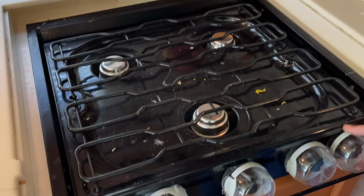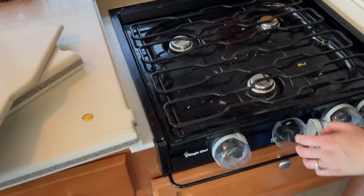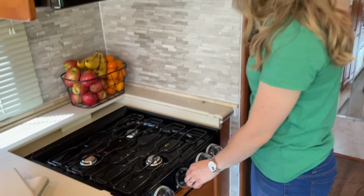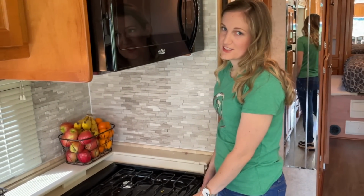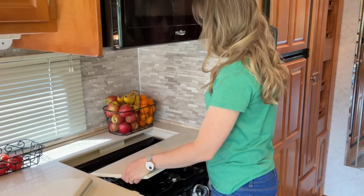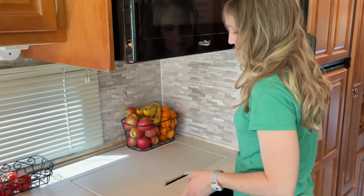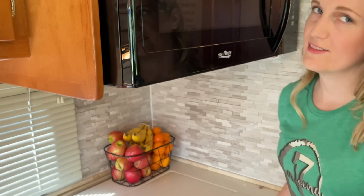On here, obviously, we got our kid protectors. We have the little kid protector things. And Simon likes to mess with that. Yes, he does. He likes to turn on the thing. So it's super convenient. Cover up for more counter space. Yes. Gotta have the counter space.